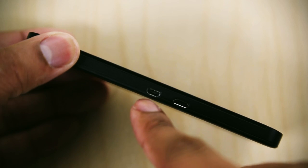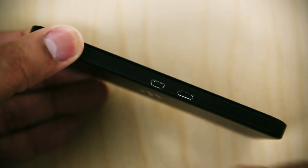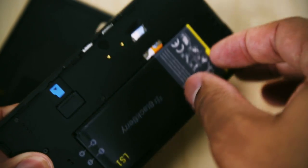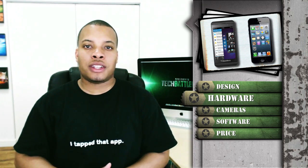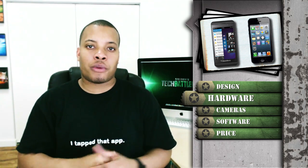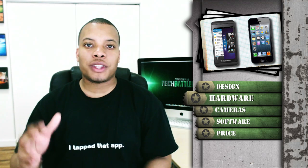But then again, when you take into account that the Blackberry Z10 does have a micro HDMI port, which is going to make it easy to hook it up to an external display, a removable battery, upgradable storage via the micro SD card slot, and NFC capabilities, it's kind of hard to go against it in the hardware category. I'm going to have to go with the Blackberry Z10 just for having more features than the iPhone 5 overall. And now let's move on to the camera category.